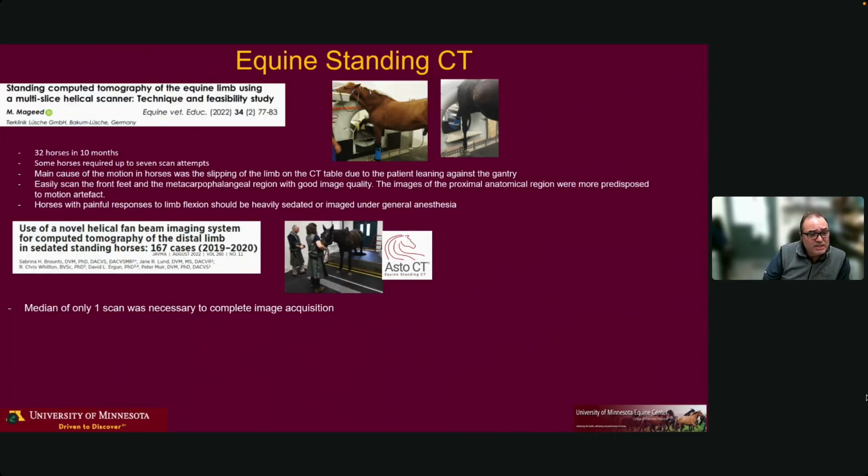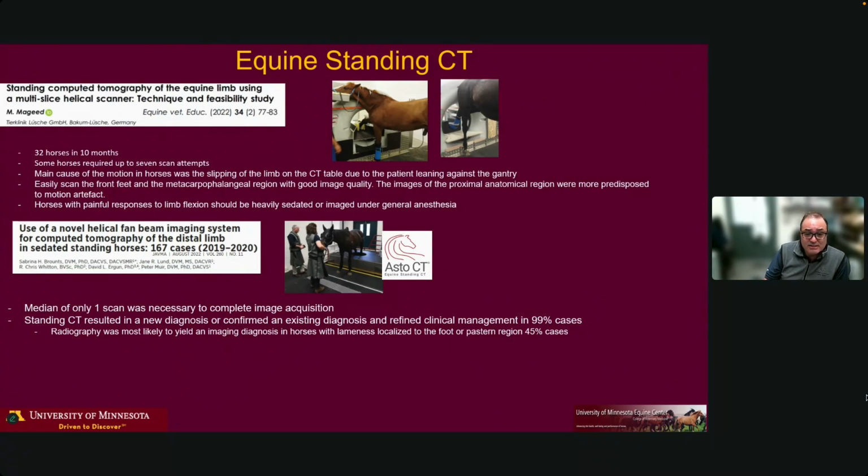After that paper, also in 2022, University of Wisconsin, Dr. Bruns published this paper with the other cone-beam system, which is the ASTO-CT. In their paper, basically they had a median of one scan, which is more natural and easier for the horse just to stand there. You don't have to move the leg in order to get the image, so the horses tolerate it pretty well. In this case, the CT resulted in a new or a confirmed diagnosis in 99% of cases, compared to 45% of cases when it came to X-rays. So that was a big plus with using these systems.